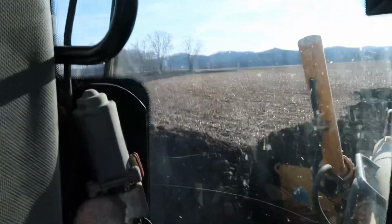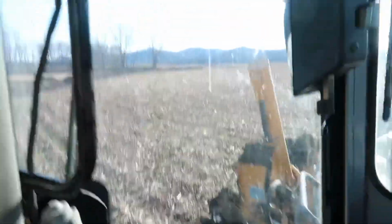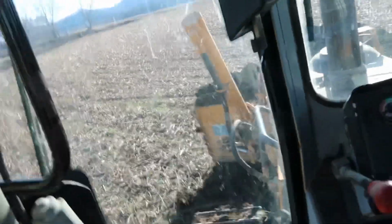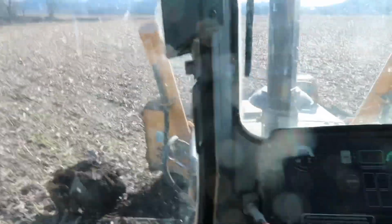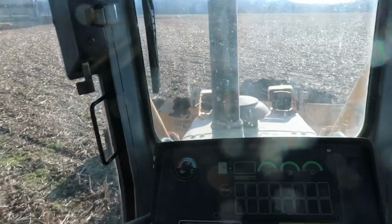Not real quiet, not real loud either. Let's try to take about half the width. It's about a 10-foot blade. Just kind of feathered off what we're trying to do. We'll come back over when it dries out with the blade behind the tractor. We've got a big six-way blade behind the tractor. It's 12-foot. Drag it, smooth it out, run the disc over a few times, probably get it smoothed out.